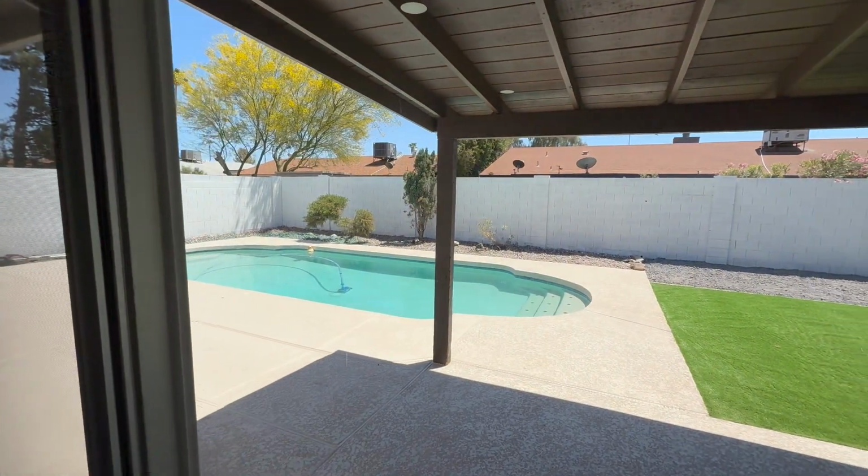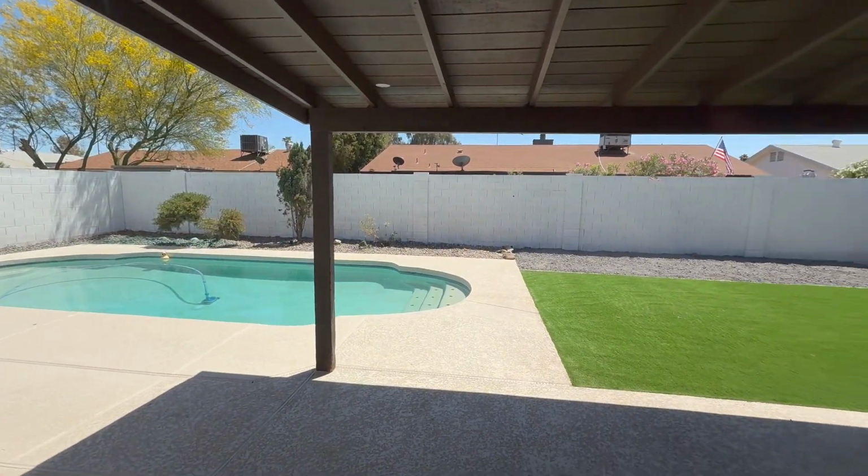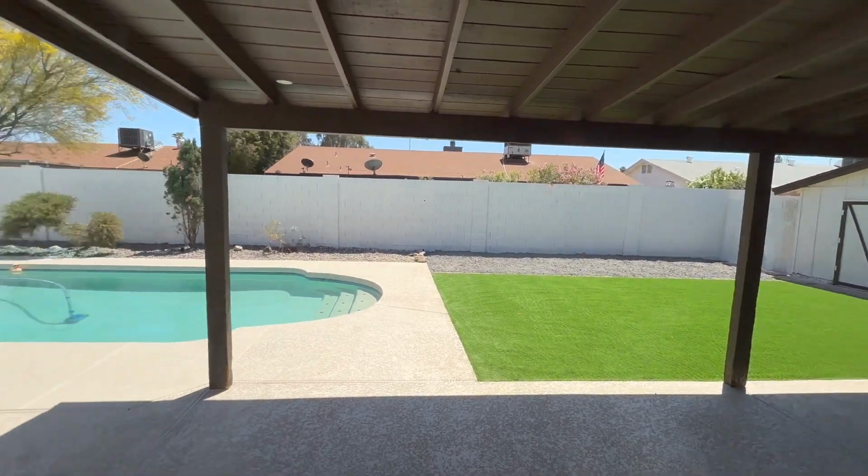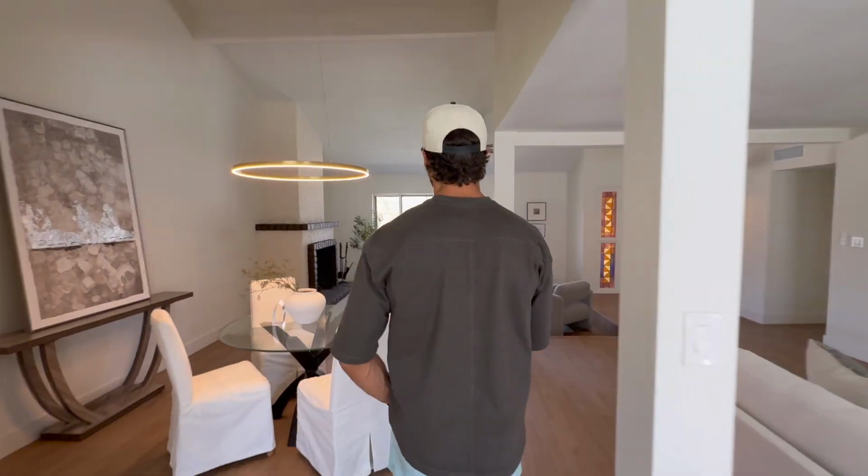Pool plaster was in really good shape. Tile was good. Cool decking needed some work, so we did all new cool decking. Obviously got some turf back there. It comes with a shed too, which is actually really cool. I think that shed has electricity. A little bonus, dining area.